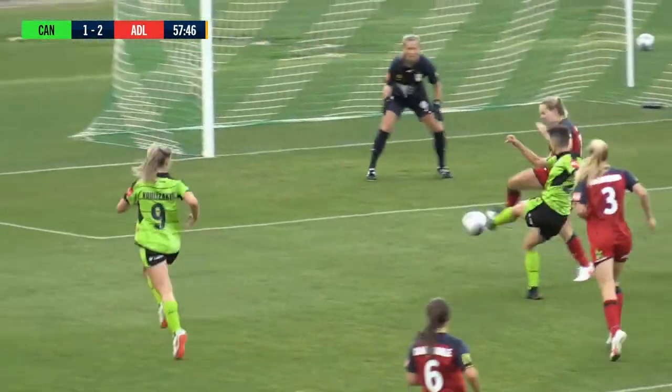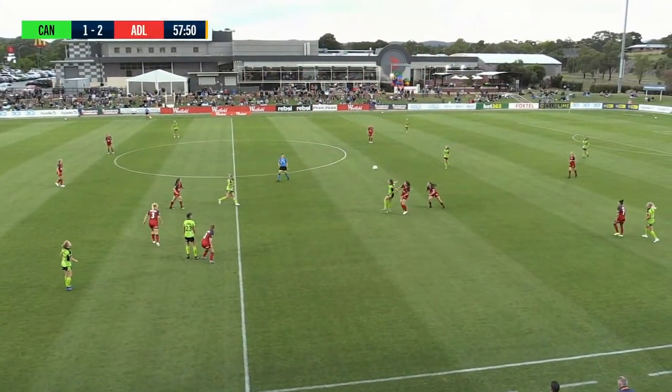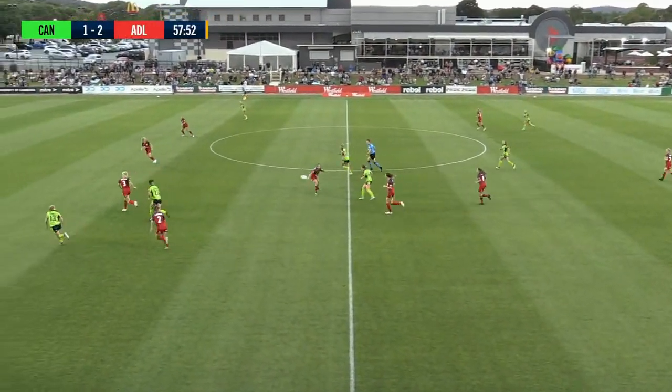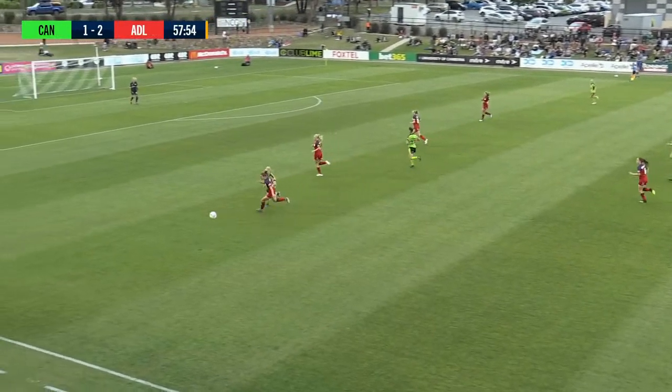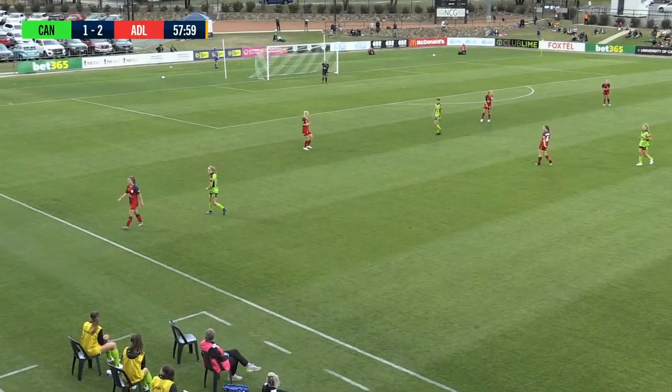Here's the chance again that we saw. Michelle Heyman took it on the thigh and hit it on the turn. Didn't quite have the power needed, but a swivel and hit. Here's Ma. Satchel's gone off, running again. Got goal side momentarily, but couldn't quite take the ball in her path.